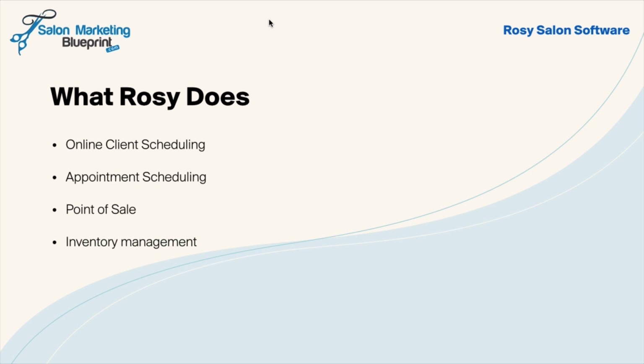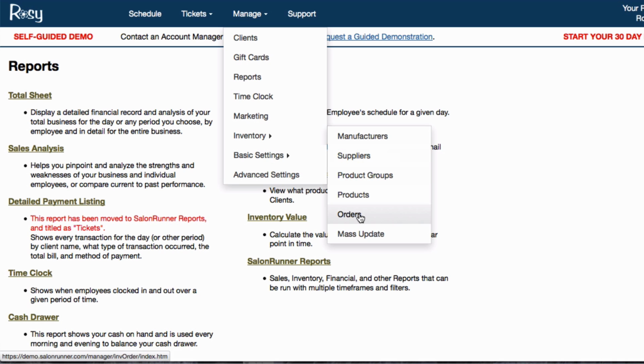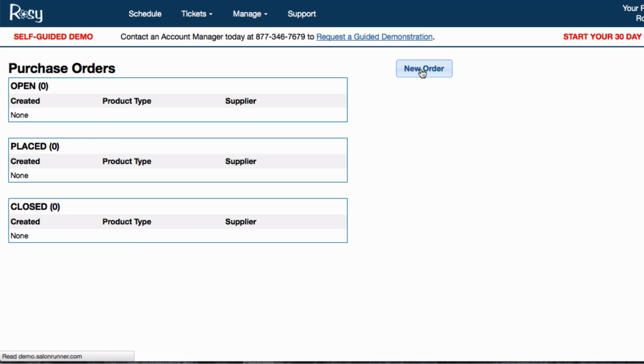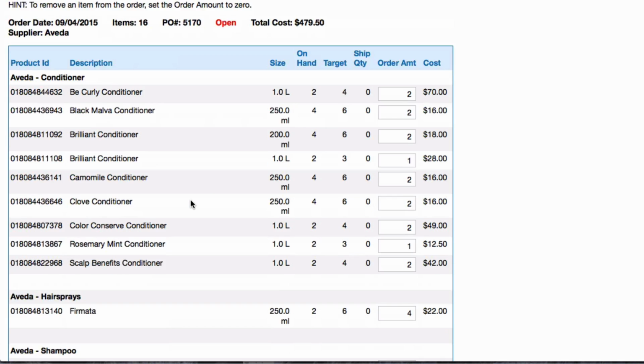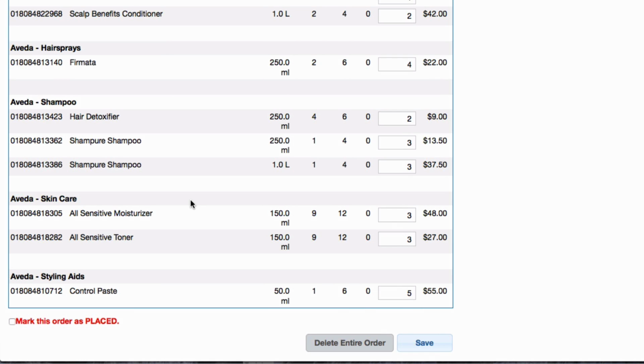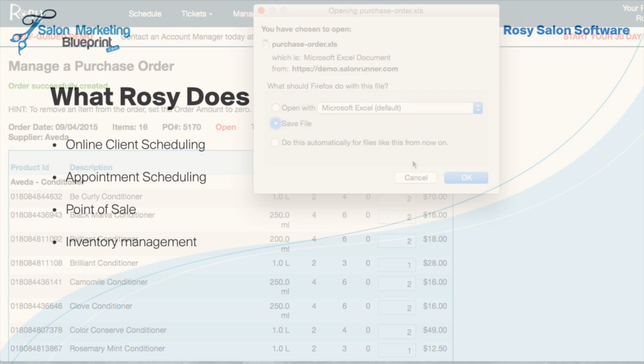Another real time saver is the way that Rosy helps you manage your inventory. So the way that we do things is we have a barcode scanner that is attached to our computer. So when we have run out of a color or a perm or somebody purchases a product from our retail shelf, we scan it out and Rosy subtracts that from our inventory. When we're low on product, all we have to do is create a report within Rosy that we send to our supplier saying what we need. They send us those supplies, and with a few clicks when we receive that shipment, we are able to update our inventory from the things that we received. So incredibly easy, real seamless.